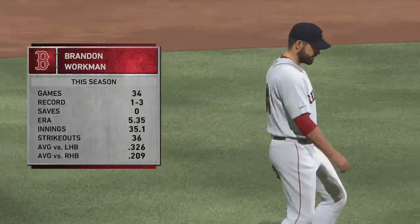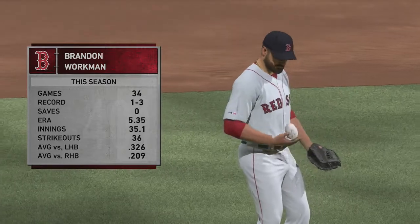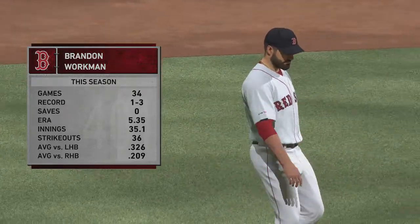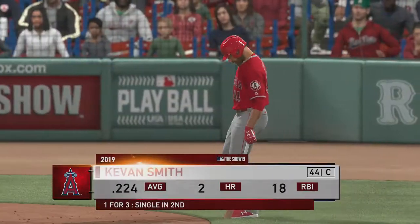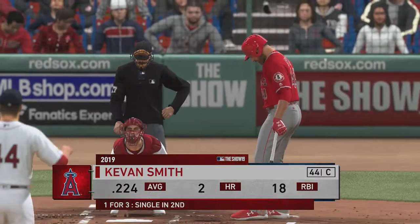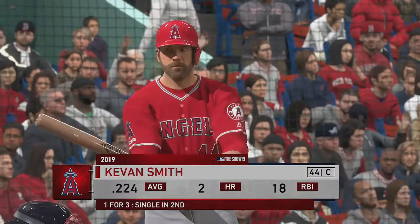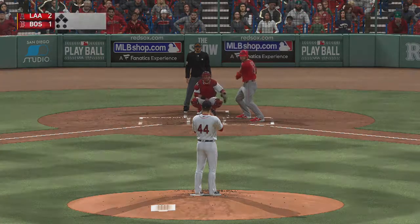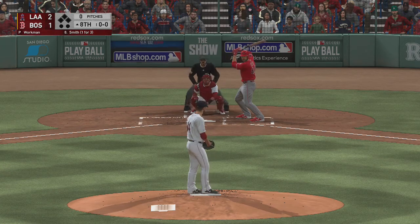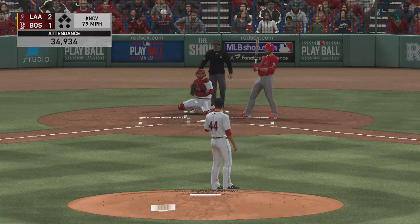Brandon Workman has been summoned from the bullpen as he'll do so to start the 8th. Number 44, Brandon Workman. Now at the plate, Kevin Smith. He's working on a 1 for 3 thus far. Kevin Smith. First pitch coming. Here it is. And he'll look at a first pitch curveball that's in the dirt.